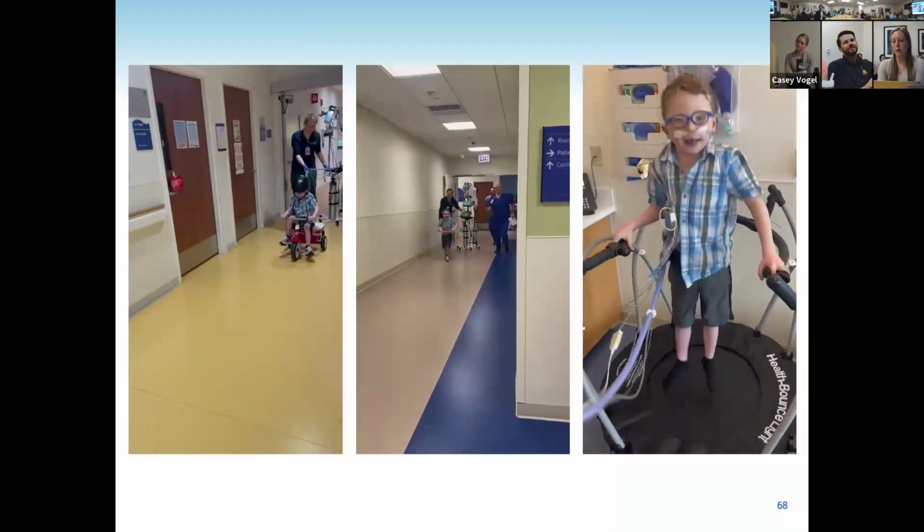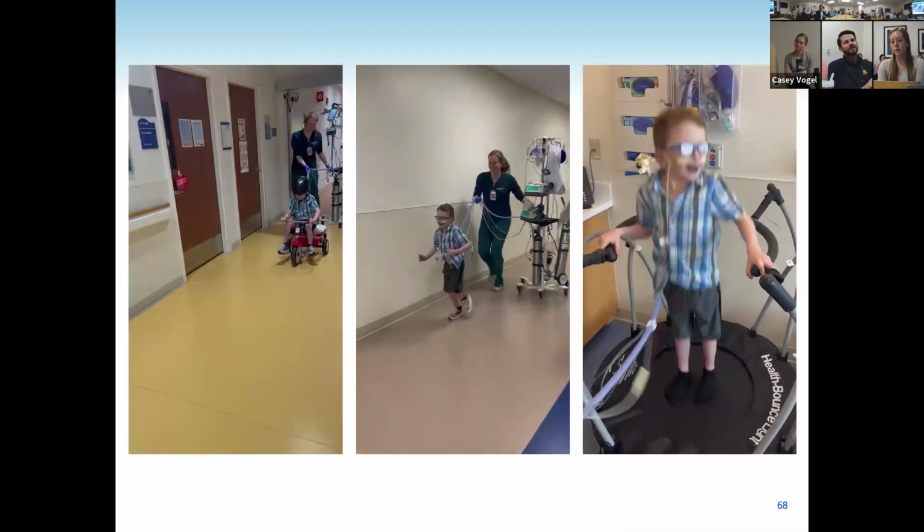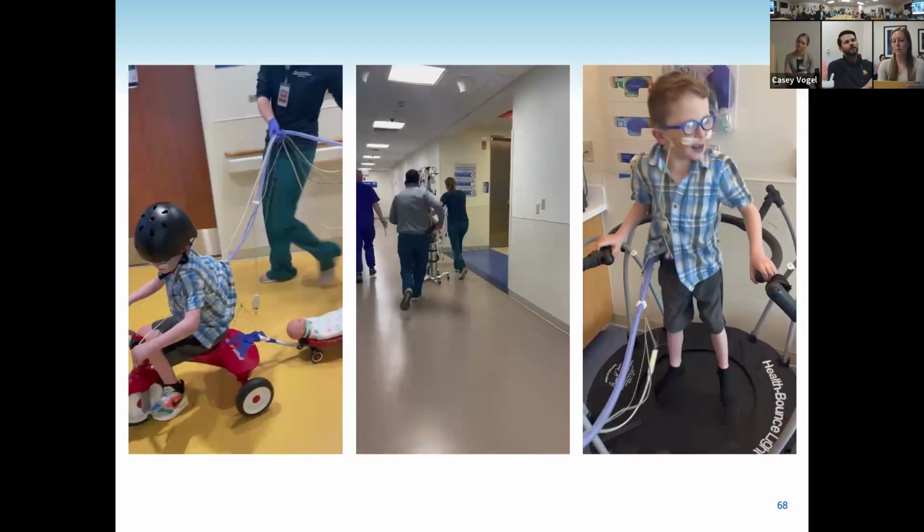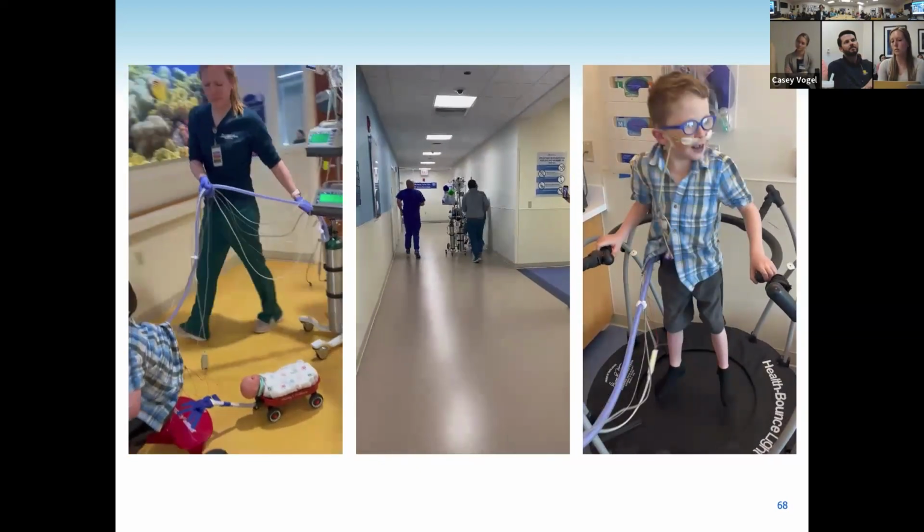Our kids just want to be kids, and I do think that we are uniquely positioned to allow our kids to be kids in the hospital to then set them up for success when they go home.